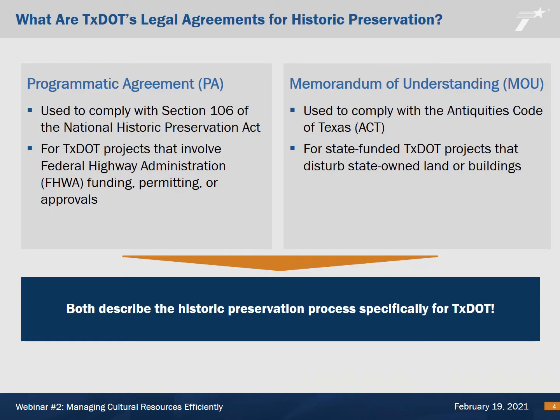TxDOT plans around 600 projects per year, and several hundred of them require some level of environmental review. That's a lot of reviews. One way we manage so many reviews is to simplify the process. We identify which projects need the most attention and which can be reviewed quickly. We clearly define the process with formal agreements, so our review is consistent across project types.